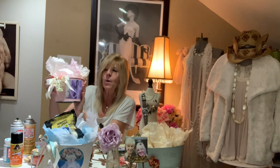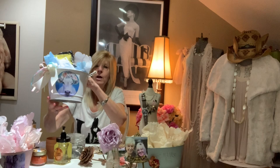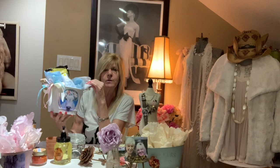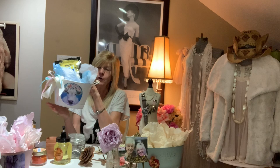And then two, if you don't want to do family photos, do something else for your mom. If she likes farmhouse, or if she likes cows, print out something off Google Images that would suit your mom. And like I say, just coordinate with some pretty tissue paper and embellish it. I think this makes a great little gift for your mom. It's something that's very sentimental, and I think it would mean a lot to her. I know as a mom, I would love it.